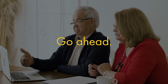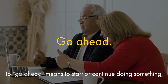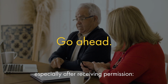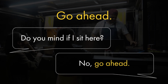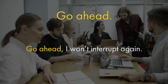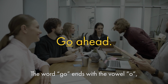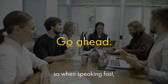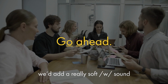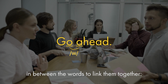Go ahead. To go ahead means to start or continue doing something, especially after receiving permission. Do you mind if I sit here? No, go ahead. Go ahead. I won't interrupt again. The word go ends with the vowel O, and ahead begins with the vowel A. So when speaking fast, we'd add a really soft sound in between the words to link them together.